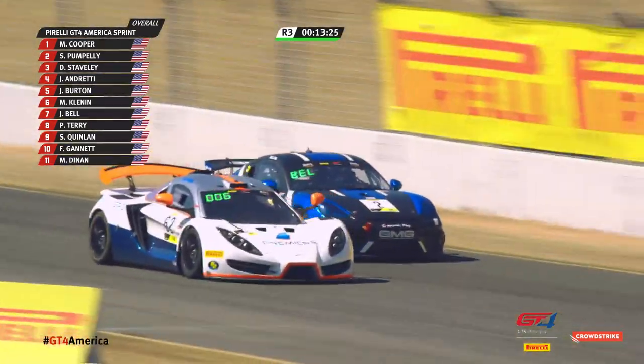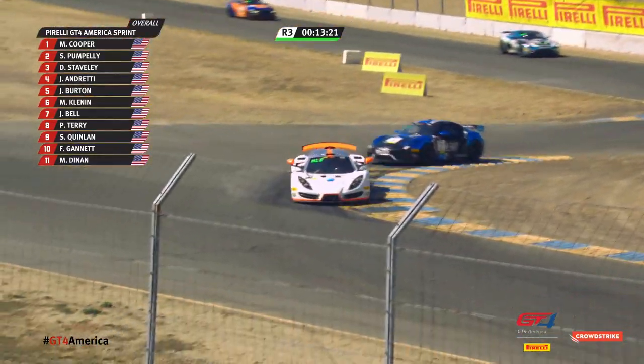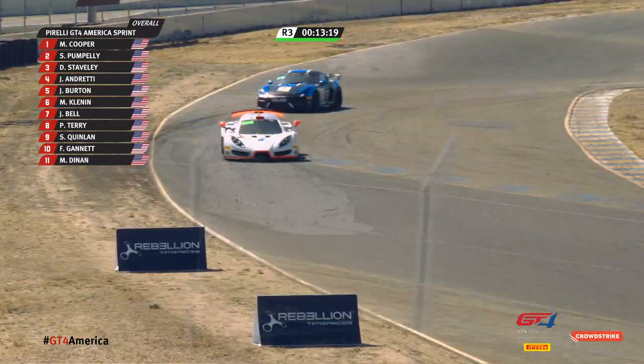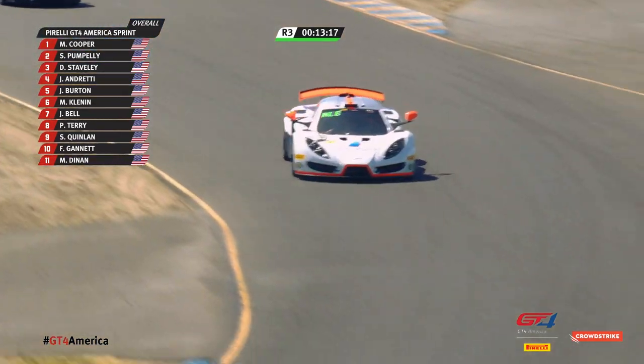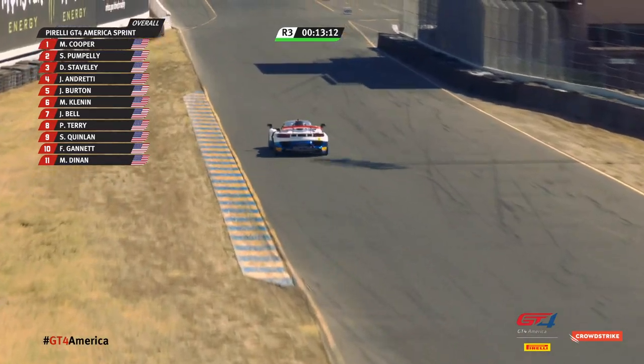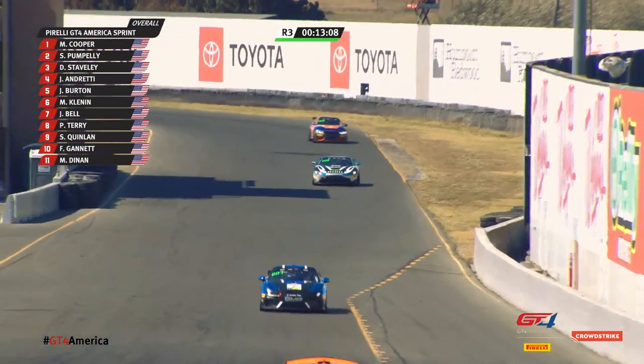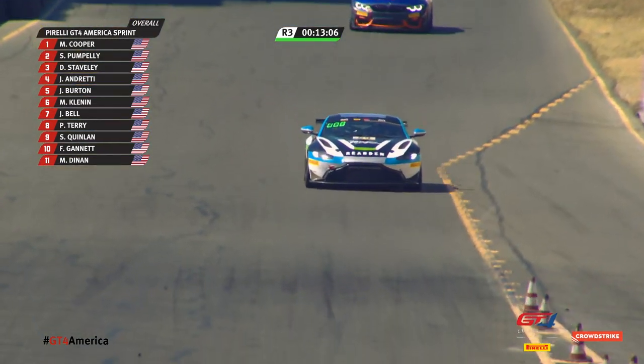And Clennon realizing Bell is now in full attack mode. Oop, Bell, a little too hot there. If you cut the backside of that chicane, sometimes the stewards look at that with a little bit of a wary eye. And so Bell elected to give up the track position. But the problem is now that side-by-side battling, look who's coming and coming up quick.